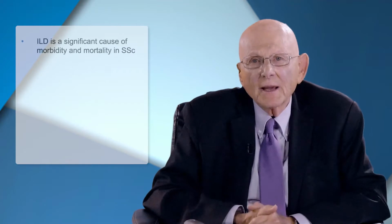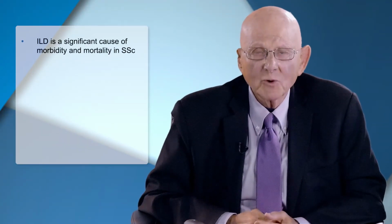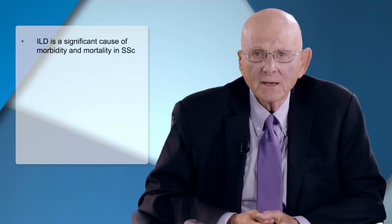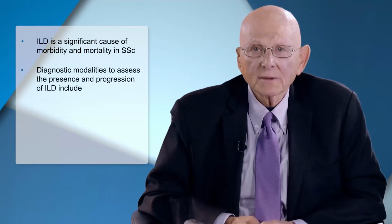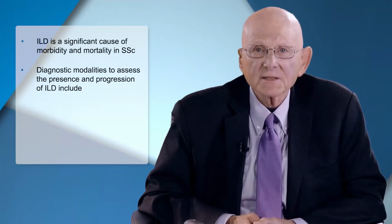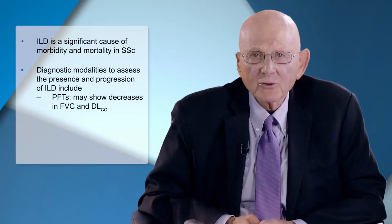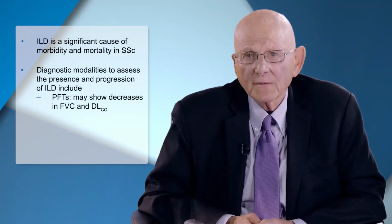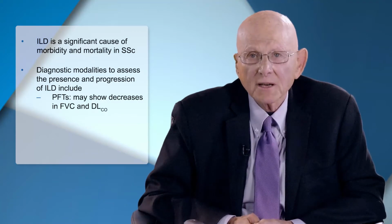So in summary, interstitial lung disease is a significant cause of morbidity and mortality in systemic sclerosis. Diagnostic modalities to assess the presence and progression of interstitial lung disease include pulmonary function tests consisting of both the forced vital capacity and the single breath diffusing capacity for carbon monoxide.